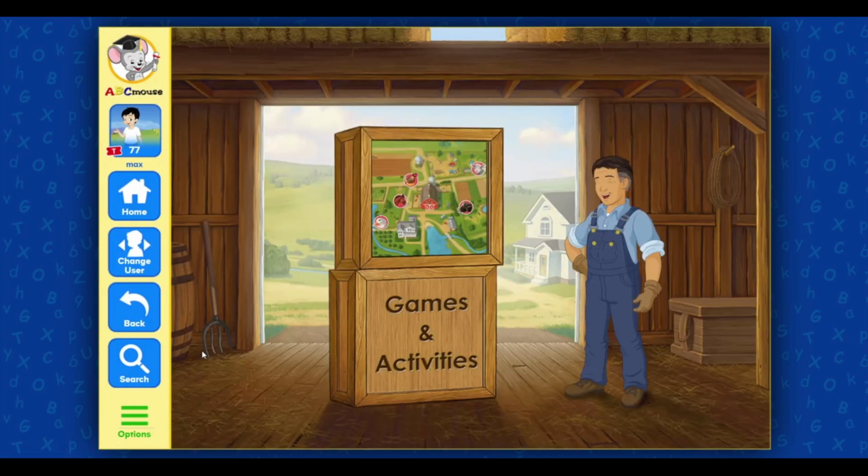Places. Hi there! Click here to see the animals, or click here for games and activities.